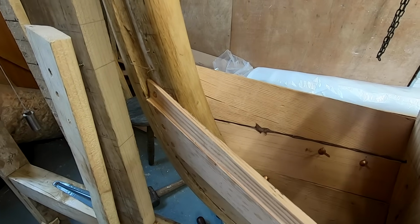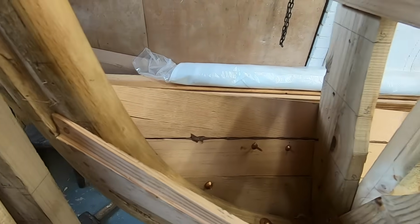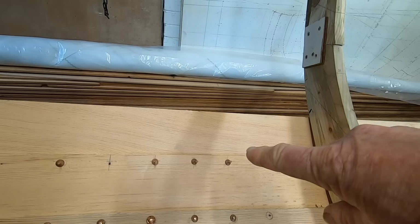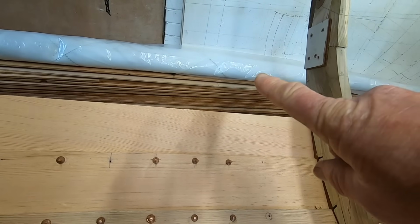I've thought through all kinds of possibilities. There's nothing to be done, but to take this section of plank off, make a new piece and scarf it in.